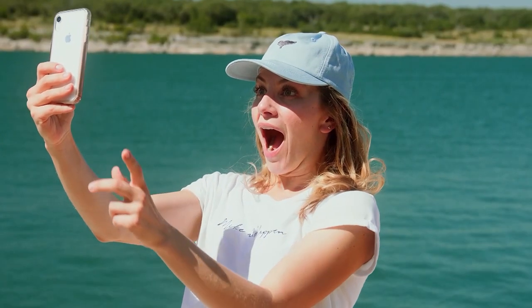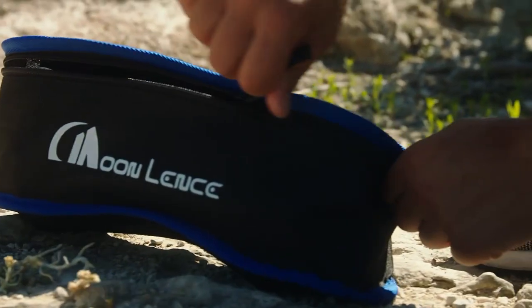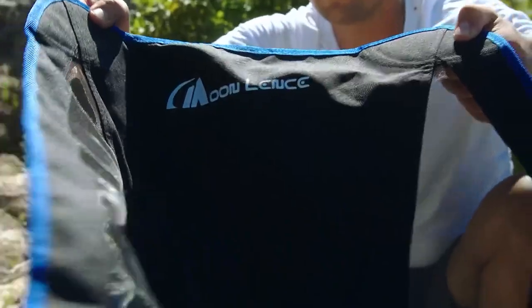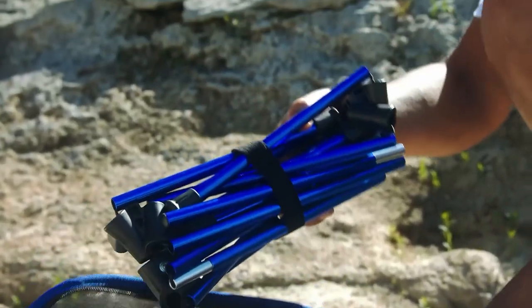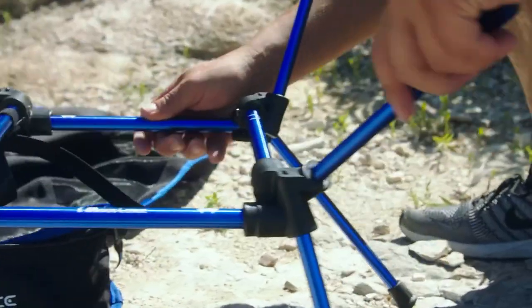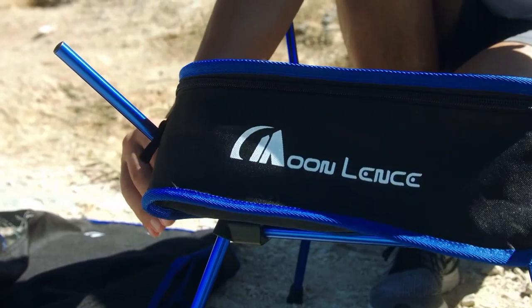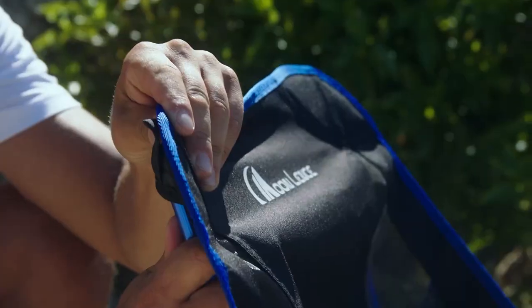The metal poles conveniently snap into place and foldable mesh holders instantly take shape. The LENCE chair is very durable with its high-strength aluminum alloy frame and supports up to 242 pounds. The seat is made with 600D Oxford cloth and soft net for added comfort, and both mesh holders are foldable. It's super easy to clean the chair.